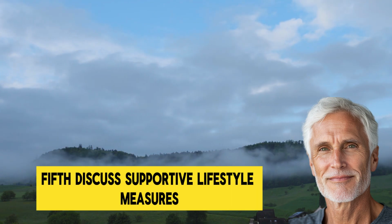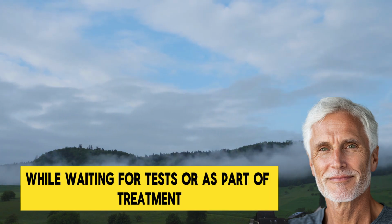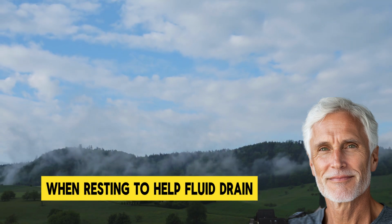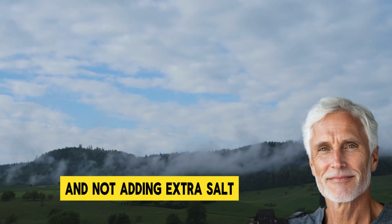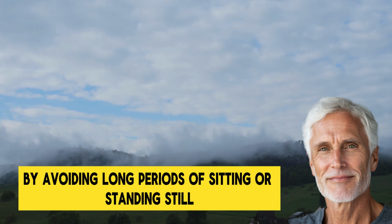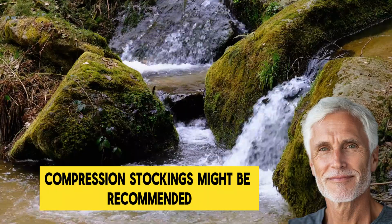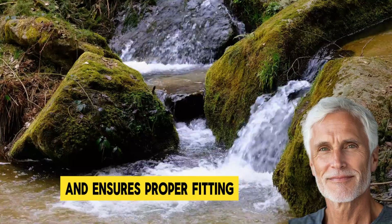Fifth, discuss supportive lifestyle measures, but only under your doctor's guidance. While waiting for tests or as part of treatment, your doctor might suggest things like elevating your legs above heart level when resting to help fluid drain. They might advise watching your salt intake by limiting processed foods and not adding extra salt. Moving more, if appropriate for you, by avoiding long periods of sitting or standing still and doing simple foot exercises, can help circulation. Compression stockings might be recommended, but only if your doctor says they are right for your specific situation and ensures proper fitting.